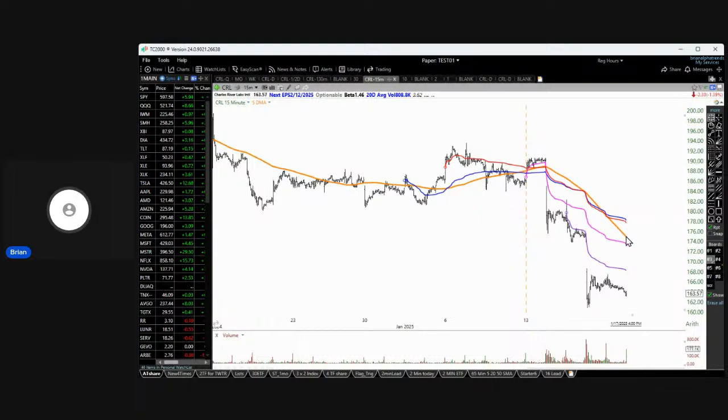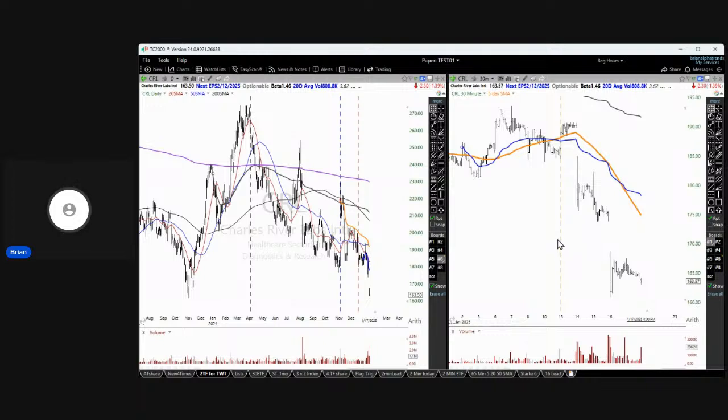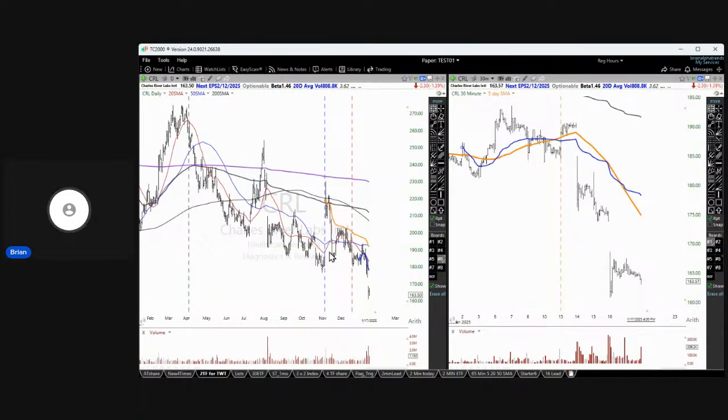It's still below a declining 5-day moving average. That's the orange line. I would just steer clear of this one. You've got to figure out, are you a trend trader or are you a reversal trader? If you're a reversal trader, maybe this one is a candidate for you. As a trend trader who looks for trend alignment, well, the trends are aligned here.